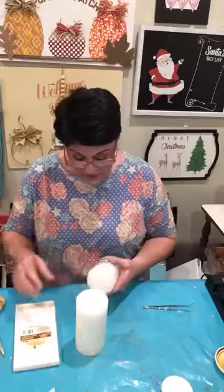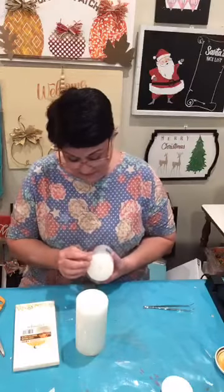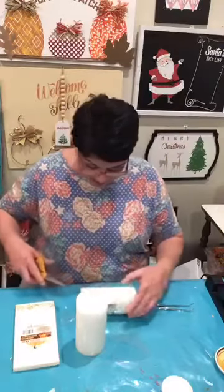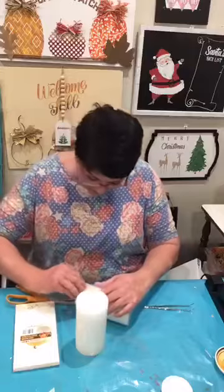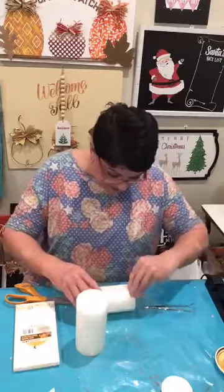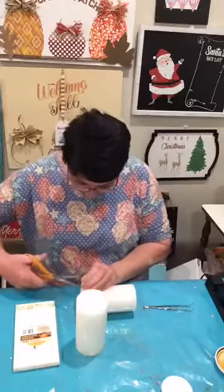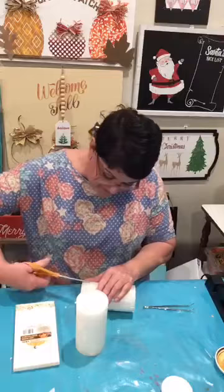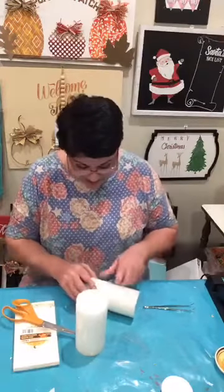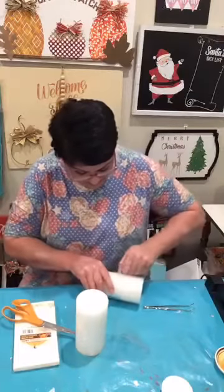Okay, this is borderline ridiculous with this plastic stuff. I don't know a better way to cut this off. Oh, wait. Here's where they sealed it together. Good luck, I'm getting in there. See, I don't want to mark up the whole candle. Okay. Here we go.